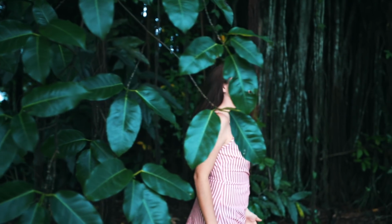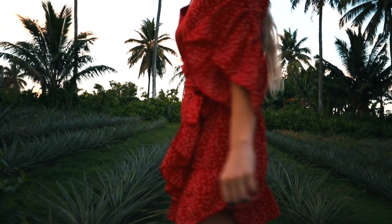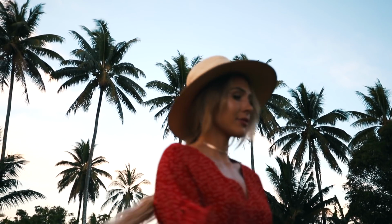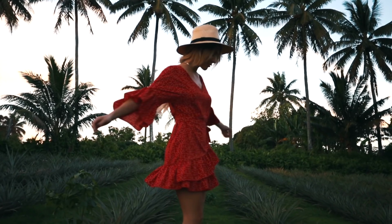And then another really cool thing we drove by is this little pineapple farm, and we found this just right outside of the hospital. So basically the hospital is at the very top of the hill on the island, and then you just drive down a little bit and you will find this pineapple farm. Kind of a cool place to take photos.